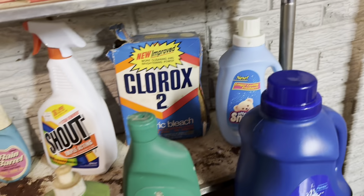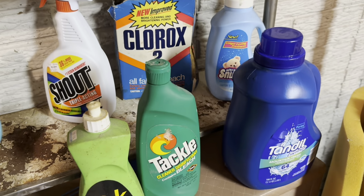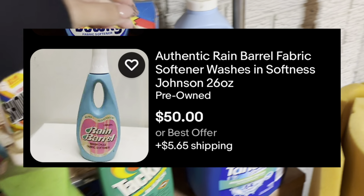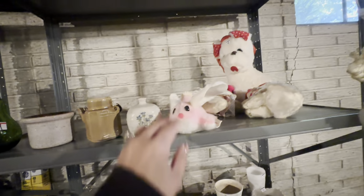I haven't listed or cleaned this one up, but this is a little tiny sample bottle of Rain Barrel, which I don't know if it's a detergent or a fabric softener, but I do pick that one up even though I put it back on the shelf. So there are no solds, and it is a fabric softener, but I cross-list to a bunch of different platforms, so I do pick that up.